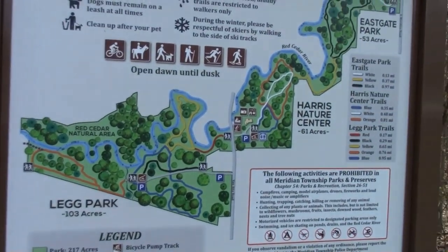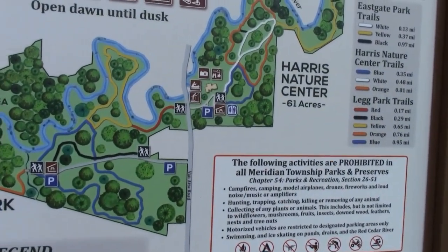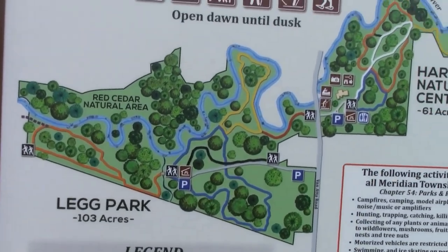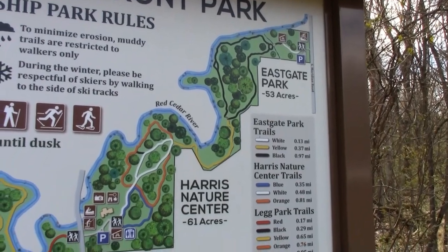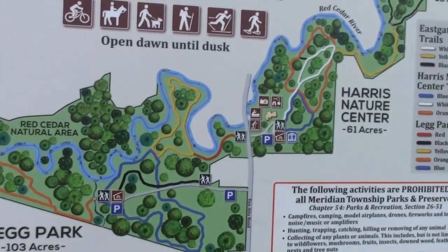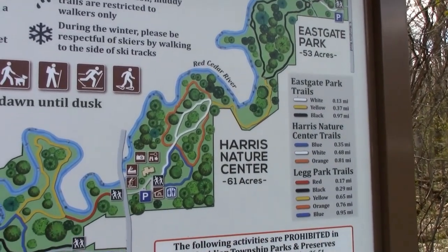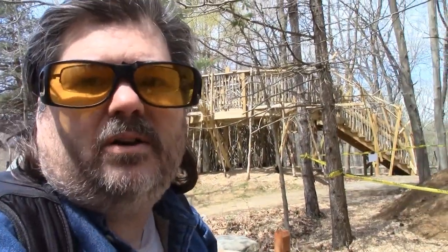Here's a map of the trails you can take. And just like the Wood Brother, there's different color ones. I'll have to come back and do a lot of them because I'm sure I'm not going to be able to do them all at once. Alright, let's go see what these trails have and see if hopefully we can see some wildlife.